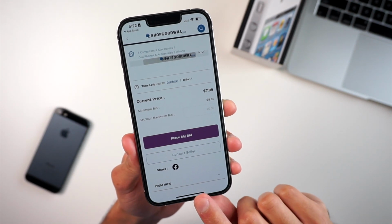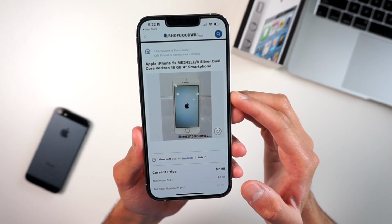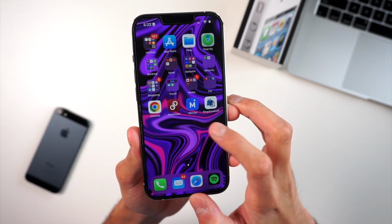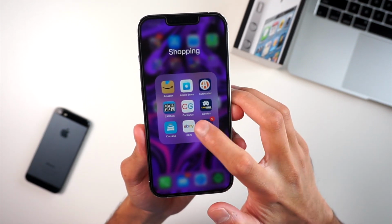Now, again, one thing to keep in mind though, like I mentioned with Mercari, ShopGoodwill sellers are mostly US based as well, so a lot of them will not ship outside the US, so just something to keep in mind. But if you are located in another country, then I would honestly just recommend using eBay.